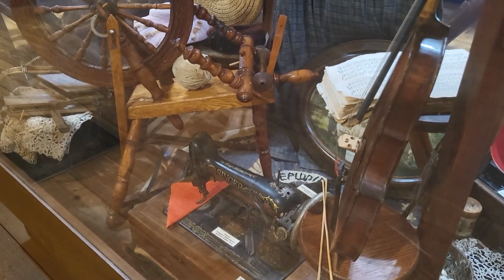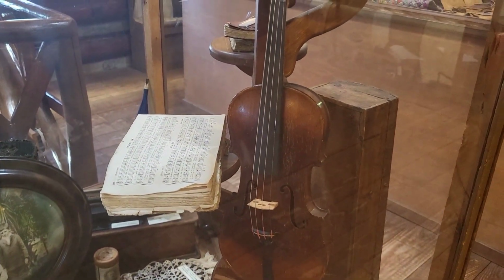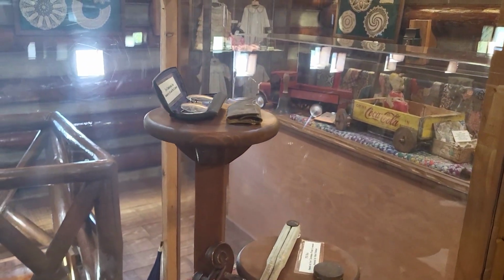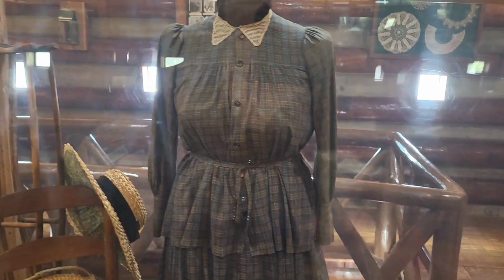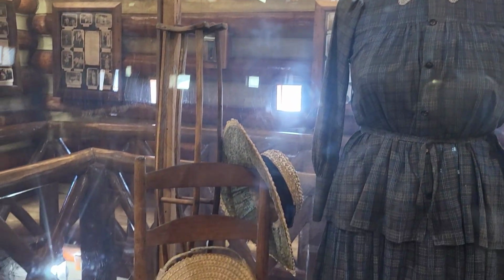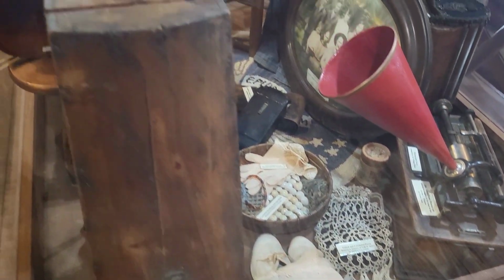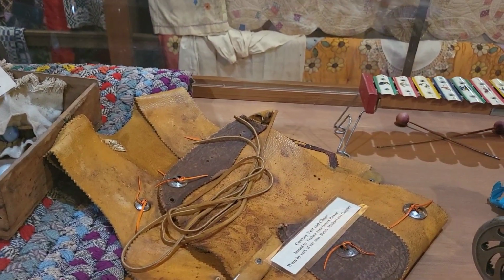Dress, sewing machine there, Singer. They have a violin or a fiddle. Not sure exactly what that is. Probably a fiddle, maybe. Sunglasses, or not sunglasses, you know, glasses, spectacles. Some hats on a chair. Really neat display case. Let's come around to the side. Here we go, phonograph. Shoes. Some more glasses and a couple little books. There, really neat. Over here are some toys and fun things that might have been played with by the younger people. There's a cowboy vest and chaps.